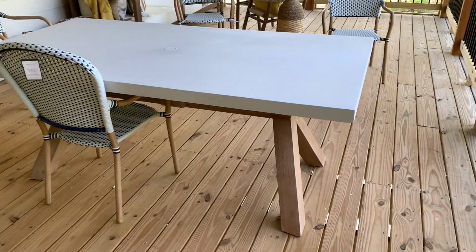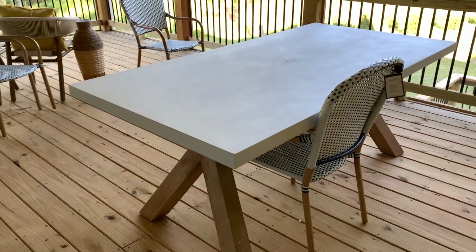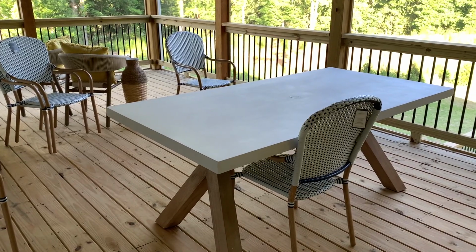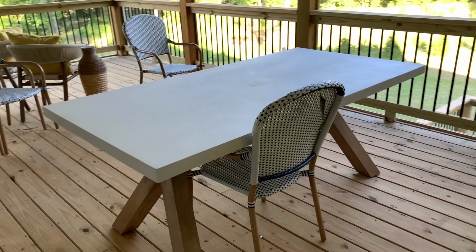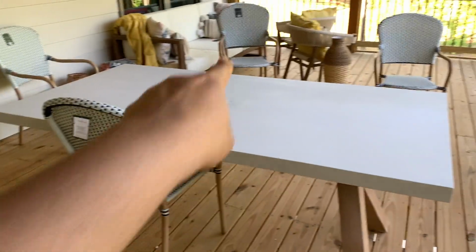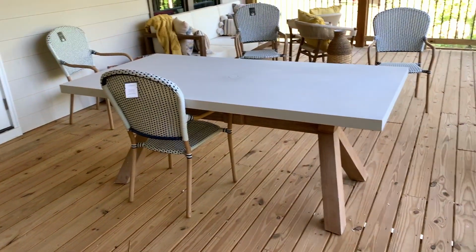We just put the table together. My husband did most of the work, so I'm gonna make sure I give him his credit. And I have it facing this way. I'm not quite sure if I want to keep it this way, so we're going to turn it around the other way, so it's facing like this, and I want to see how that looks.